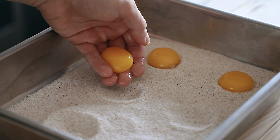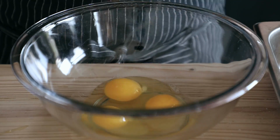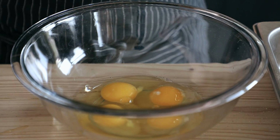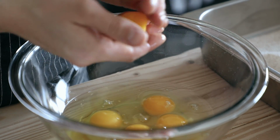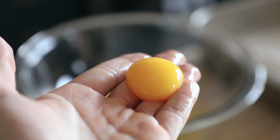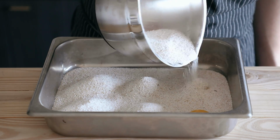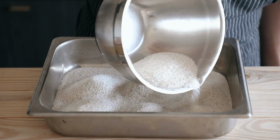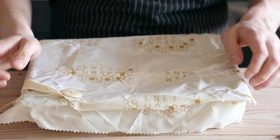Then separate and carefully place an egg yolk in each indentation without breaking it, which, by the way, if you're one of those people that has a tough time getting egg yolks separated without breaking the yolks, I would recommend cracking them gently into a bowl first and then separating them out with your hands. Then gently cover each egg yolk in a mound of cure until all the yolks are completely covered and you've used all the cure. Then wrap them in plastic wrap or beeswax for a more eco-friendly version. That's right, I'm paying attention.